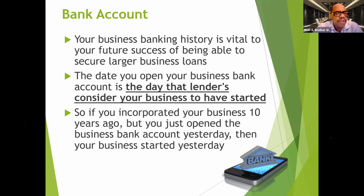What about a business account in a different state for tax purposes? I don't know what the tax purposes would be for going to a different state to get a bank account. I don't know the tax ramifications of that, but it doesn't matter where the bank is, just as long as it's a business bank account. Where the bank is doesn't make any difference.